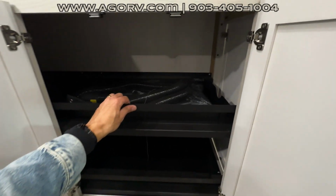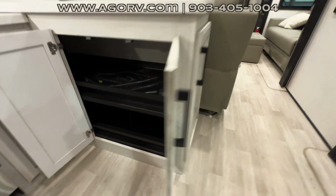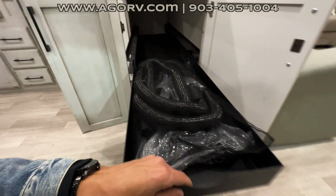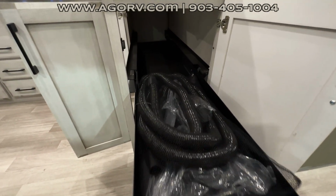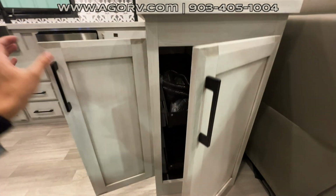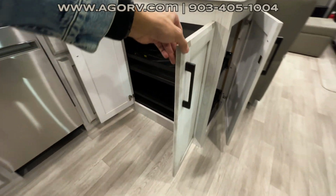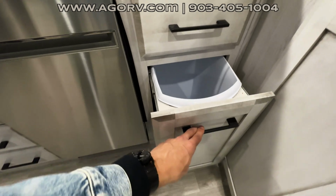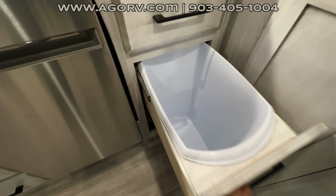More storage down underneath here. Oh, I didn't know they had this. Wow, that is neat too. This is a pull out. Oh my gosh, that is brilliant. So access from both sides to this storage, and it does slide out from this end. All solid hardwood cabinetry that is stained here as well. And then trash bin back behind here.